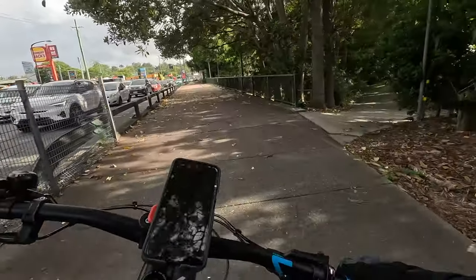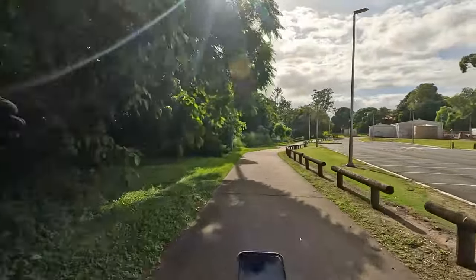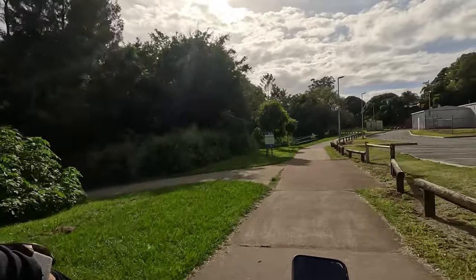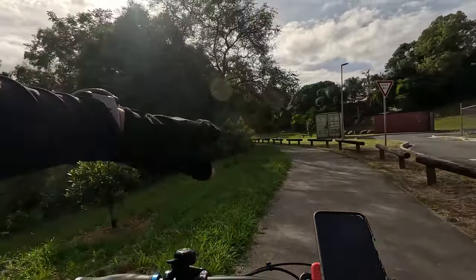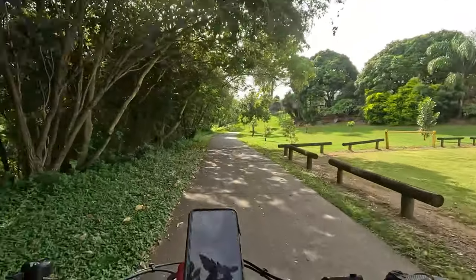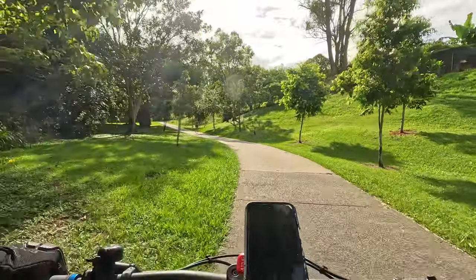And here it continues, let's go. So basically this follows this creek system the whole way. There appear to be a lot of little offshoots and other footpaths that go across the creek here and there, but our intent is to follow the whole line, and we'll probably cross over at some points, but not yet.